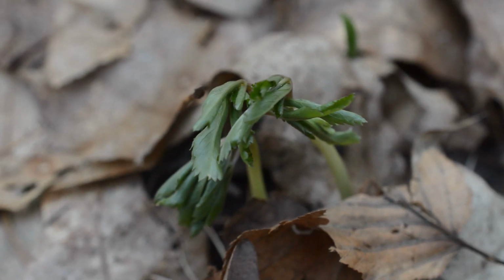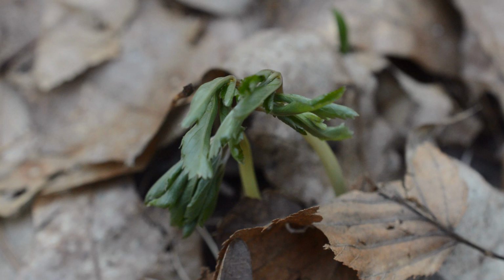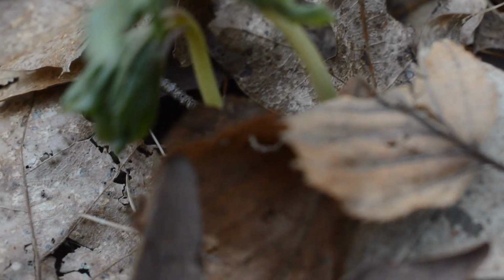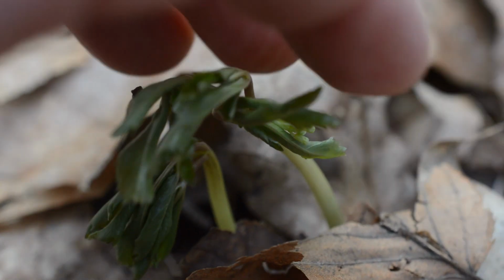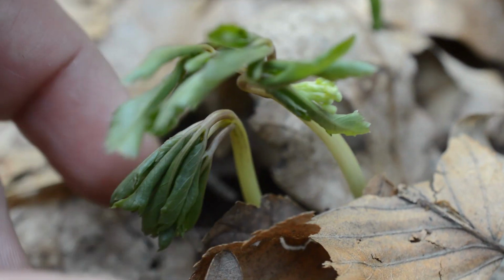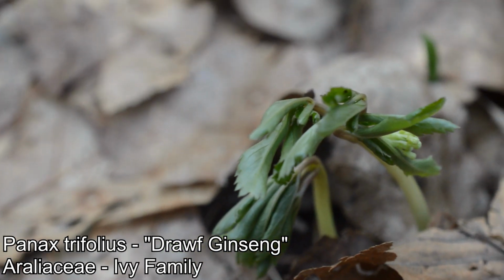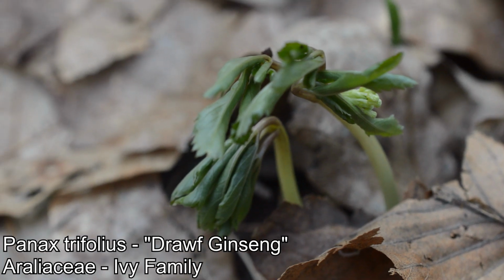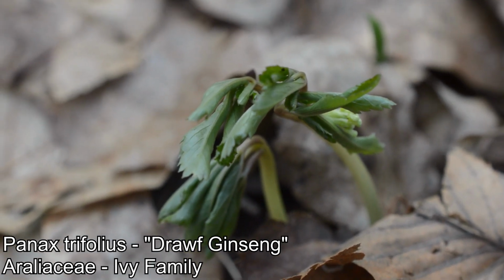So speaking of inhabitants of rich mesic woodlands, you got a tiny little ginseng here. He's barely recognizable as it, but I caught one of these last year, both right before it bloomed and then in bloom. It's going to be quite a few weeks before he's open. See those flowers right there? He's going to unfurl himself. This is Panax trifolius.